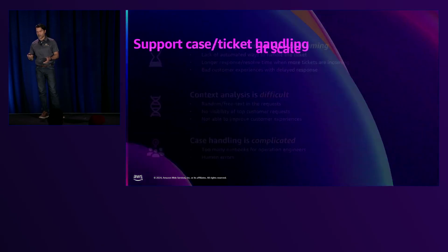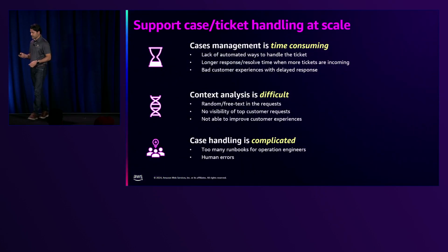And the reason it is complex is that case management is time-consuming, difficult, and a bit complicated because the case management tools were never designed with automation in mind. So there was a lot of free text. You have to go and analyze. There's a lot of human intervention, too many runbooks for the operations engineers to consult and execute, so they're prone to human errors as well.